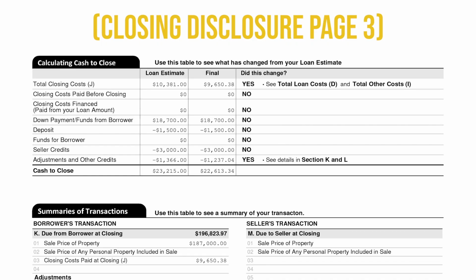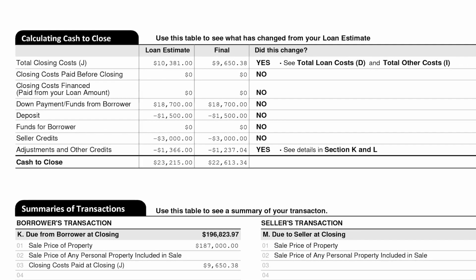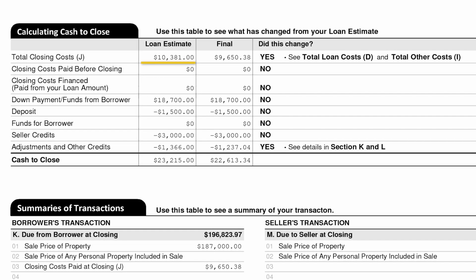Page 3 of your closing disclosure statement just will show you the differences between what was originally disclosed to you on your loan estimate and then what your final numbers look like. What you really want to pay attention to is the loan estimate closing costs versus the final estimate. These things will typically have gone down unless there was a change of circumstance.